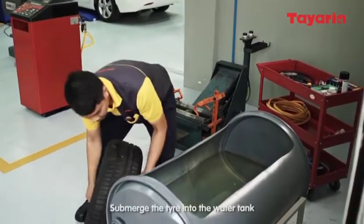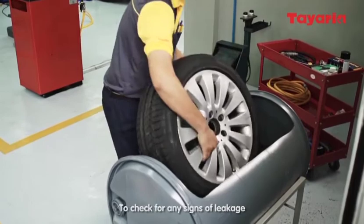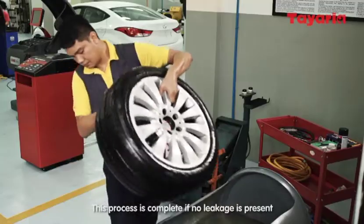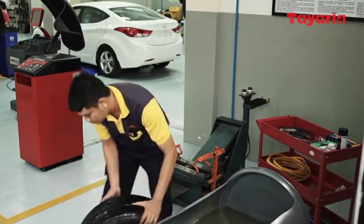Lastly, submerge the tire into the water tank to check for any signs of leakage. This process is complete if no leakage is present.